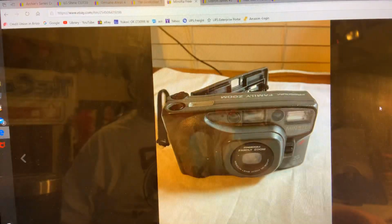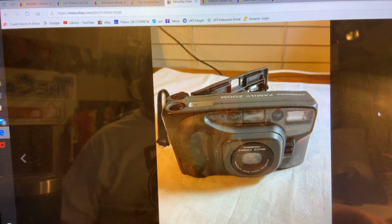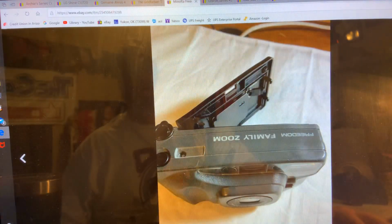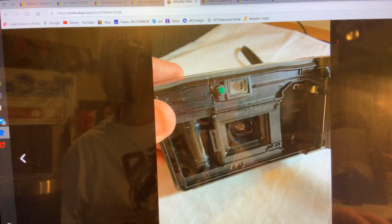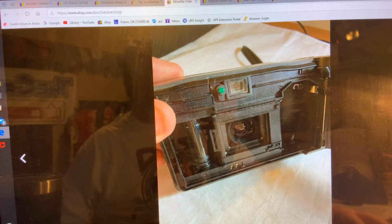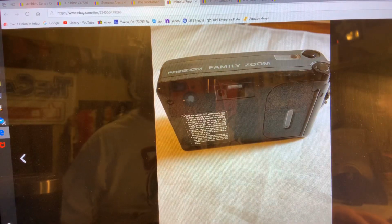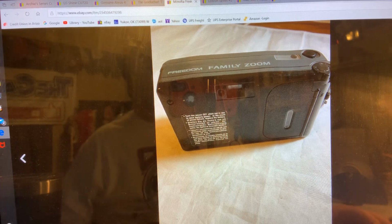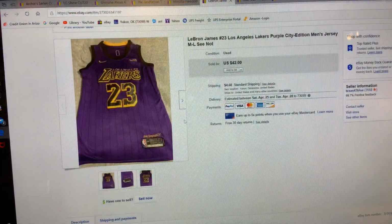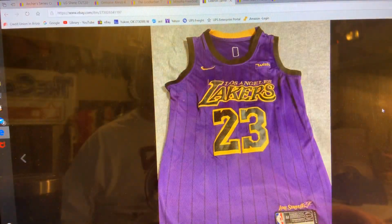The next is a Minolta. Again, this is a lot of cameras I bought. So I paid probably 60 cents for this. It's a Minolta Family Zoom camera, untested. I'm sure it probably works, but it did say untested in my listing because I just don't have any way to test it. Sold it for $17.91 with free shipping. I made $9.50.